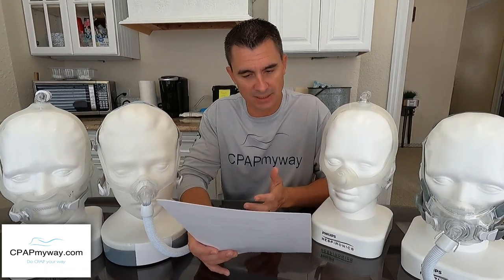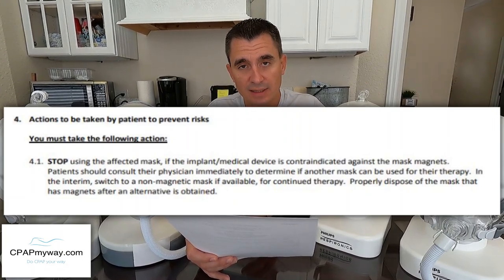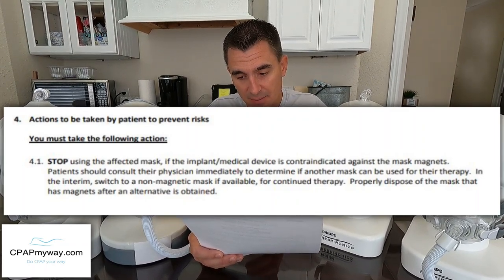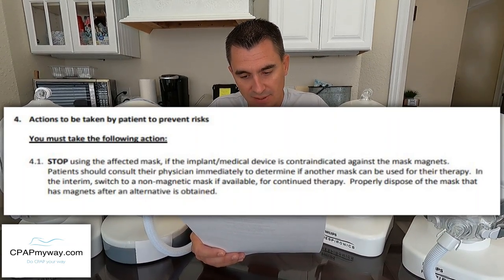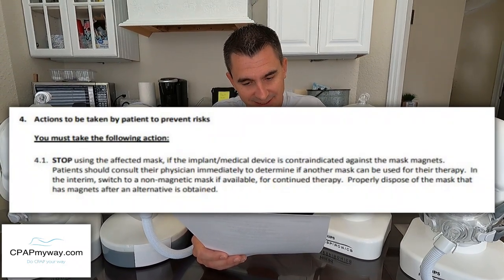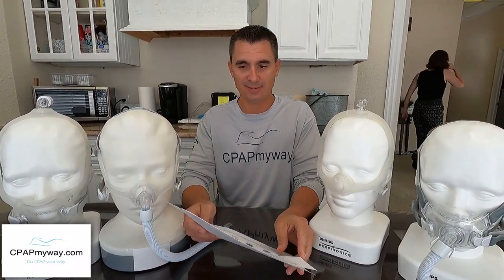What are the actions you got to take as a patient here? So, first off, if you've got any of these contraindications or concerns, stop using the affected mask immediately, they say. The patient should consult their physician immediately to determine if another mask can be used for their therapy. In the interim, switch to a non-magnetic mask if available for continued therapy. Again, I'm going to break down each one of these masks and what we might recommend to you as a good alternative that doesn't have magnets. And properly dispose of the mask that has magnets after the new one's been obtained. So, keep those magnets far away.